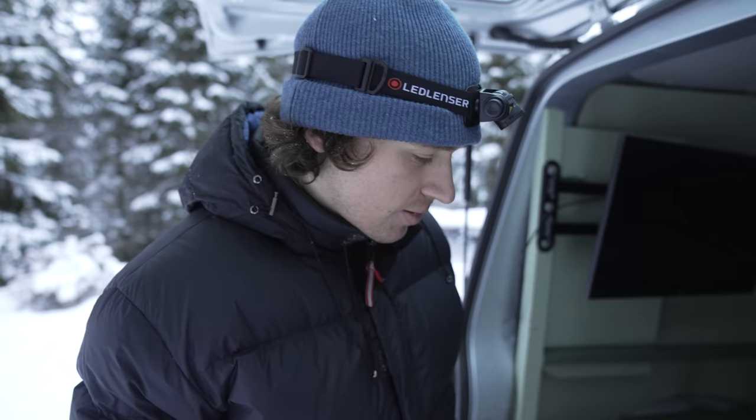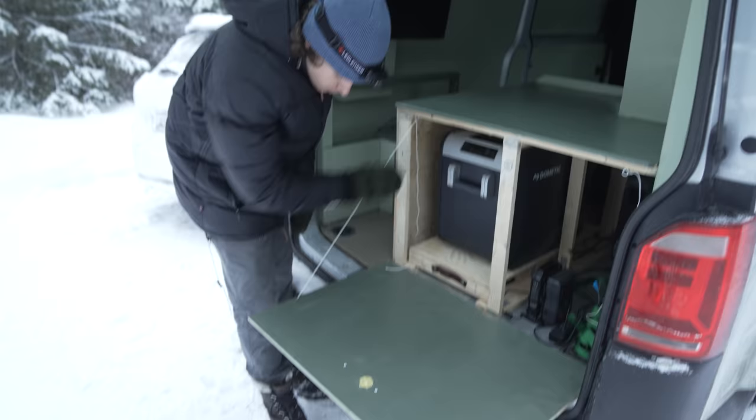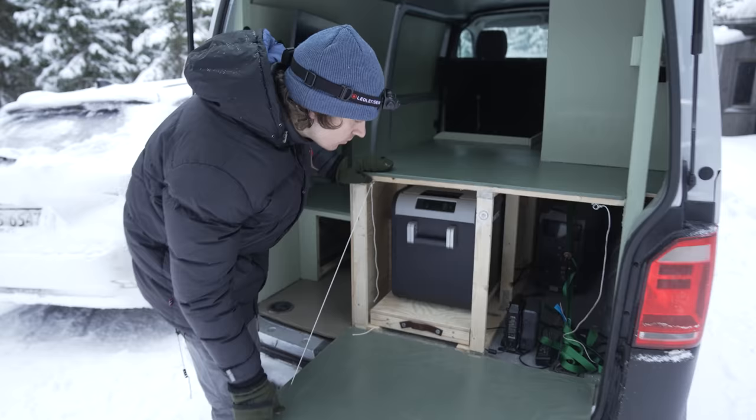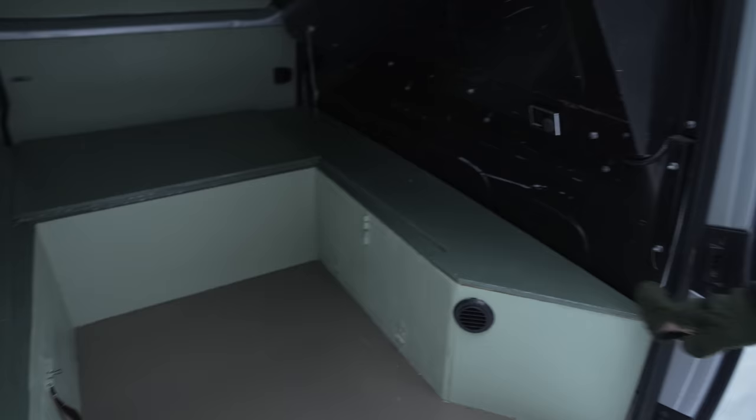So here we can use this table for rigging. I'm gonna change this with some nicer ropes. That's kind of the last thing I'm gonna do on the van. And here is also nice for rigging cameras, cooking. So here's where you come in. It's like a sofa group where you can sit and relax.